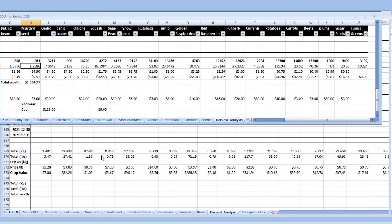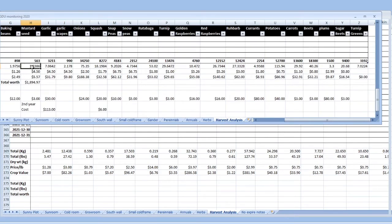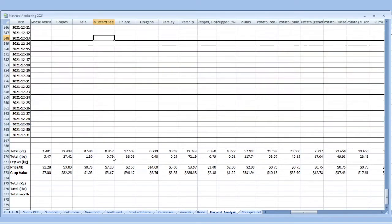It would be nice to know how much I got in 2019, because in 2019 I got a good bit. Once again, that's something for a future video. But yeah, I only got 0.7 pounds. So I did get more last year. And I don't know why I only got that little bit this year.